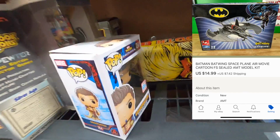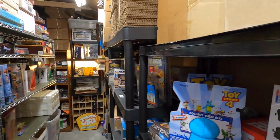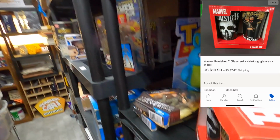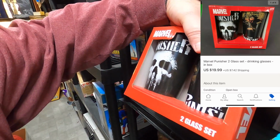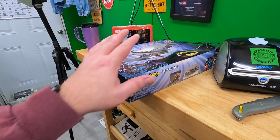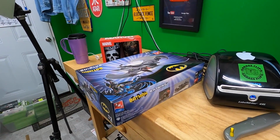And I sold, well, you know what? Oh, the other thing was these. Okay, Pop B shelf. That's where they were. These guys, Punisher glasses right here. 2 glass set. So I sold those to Roger. Can't see the breakdown, but the total was $34.98 plus shipping on top. So thank you very much, Roger. And Roger says, thanks, Lonnie. So thanks again, dude.